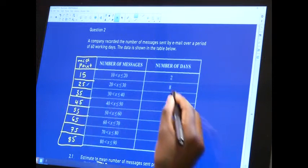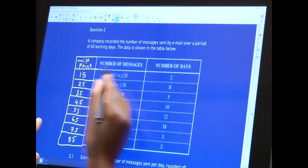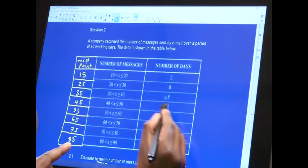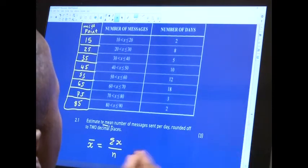Very important. So now that means I can work out my data values. It means that I'm going to have 15 how many times? Twice. I'm going to have 25 how many times? 8 times. I'm going to have 35 how many times? 15 times. So that's basically what you're going to do in order to figure out what the average is going to be here.